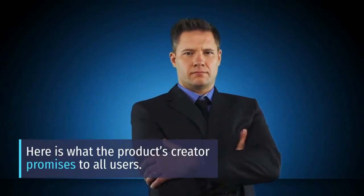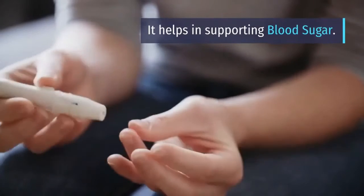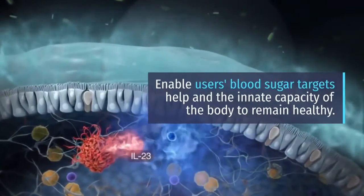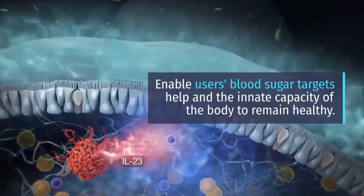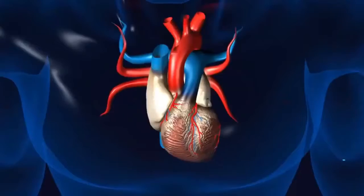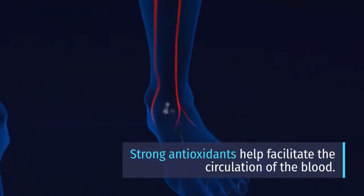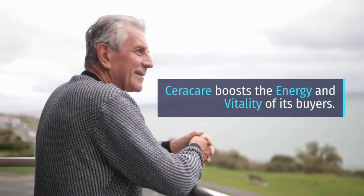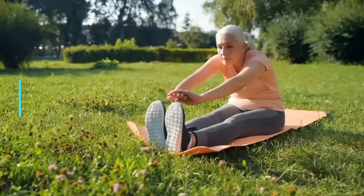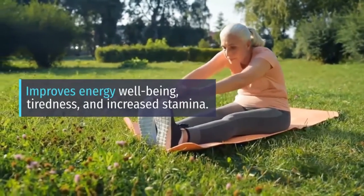Here is what the product's creator promises to all users. It helps in supporting blood sugar. It enables users' blood sugar targets and helps the innate capacity of the body to remain healthy. It enhances blood health. Strong antioxidants help facilitate the circulation of the blood. Ceracare boosts the energy and vitality of its buyers. It improves energy, well-being, tiredness, and increases stamina.